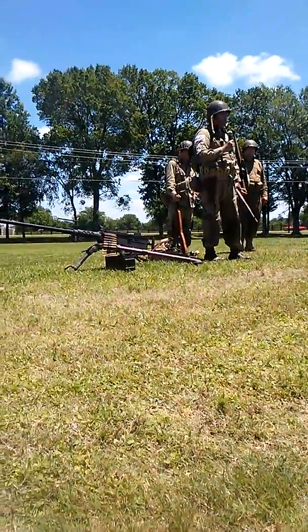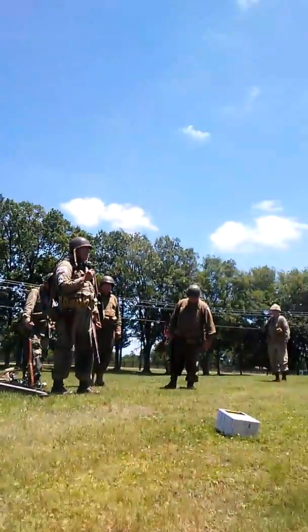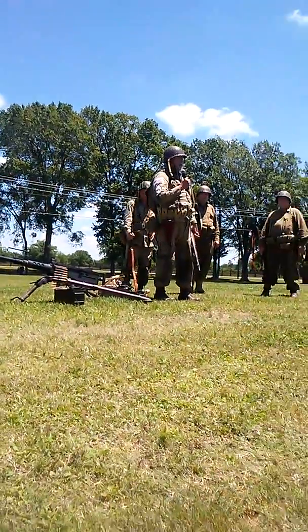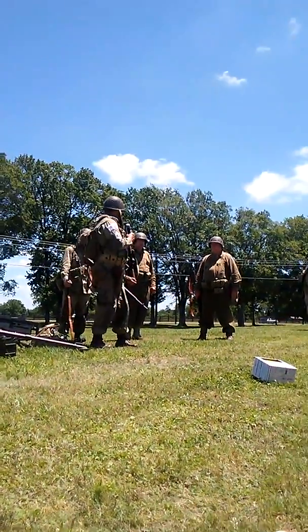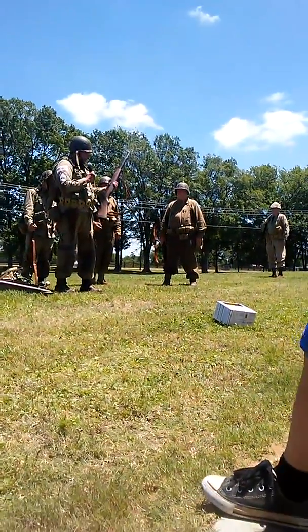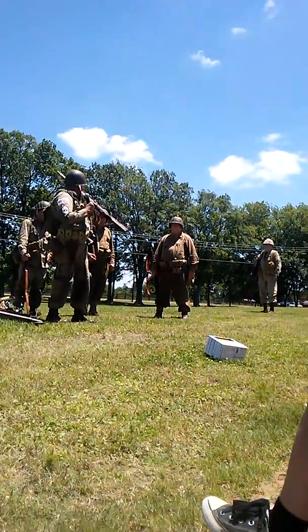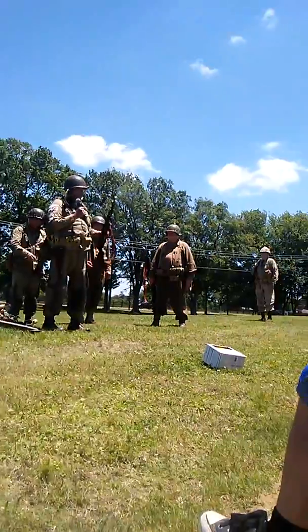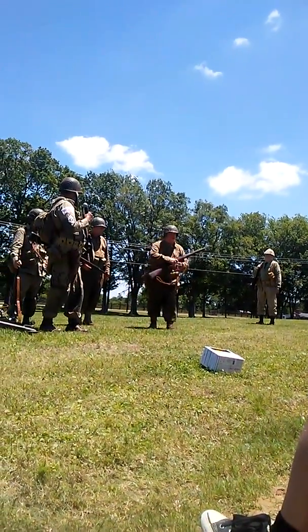Bob and I are wearing the uniform of the 101st Airborne Division, the uniforms that they wore the night they jumped into Normandy on D-Day. Our weapons are, in some cases, World War II. These 2 Garands are Korean War vintage. I'm not sure what year. This is a 1903 Springfield.